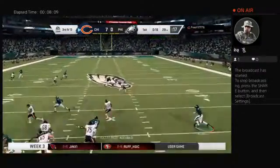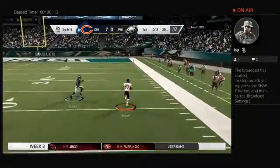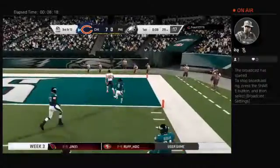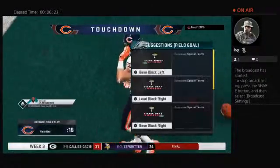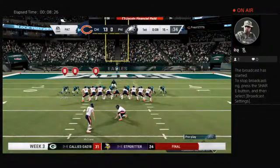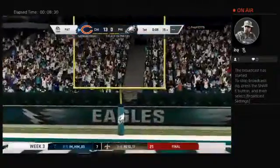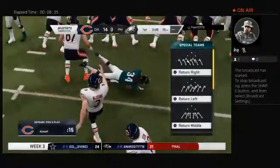From the shotgun is Trubisky. He's got his tight end, Burton. There he goes, right side. Touchdown, Chicago. Trey Burton, his first touchdown of the new season as the Bears push further out in front. Extra point by McCrane, up and good. And it's now 14-0.